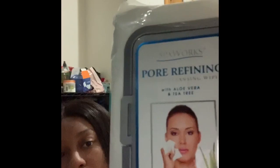Then, of course, I had to make a trip to the clearance rack as always. So I got these Spa Works pore refining wipes, because I just washed my face to take the makeup off, but since this was only $3, I decided to splurge and get something unnecessary.